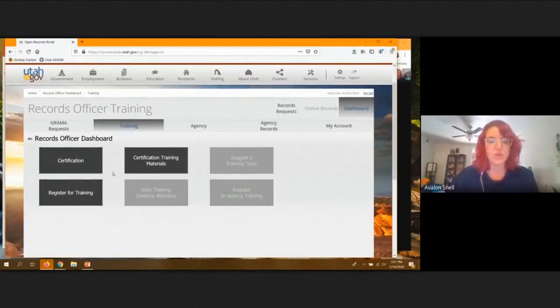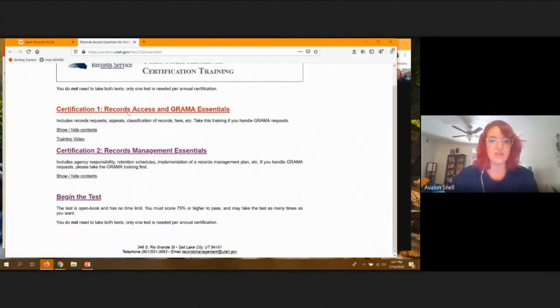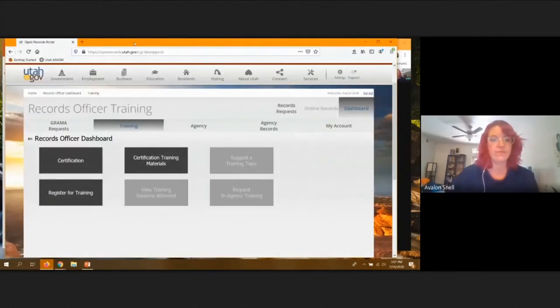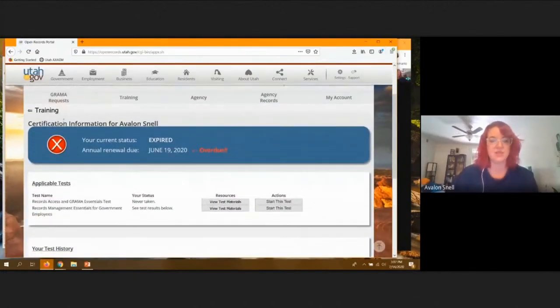So it'll bring you to training materials, which you can choose either the GRAMA essentials or records management essentials. You can also choose to take the test from here if you would like. Or you can come down to certification if you're ready to go. And as you can see, there's a reminder that I expired last month. I need to renew the test. And again, it gives you the two choices for either GRAMA essentials or records management essentials.